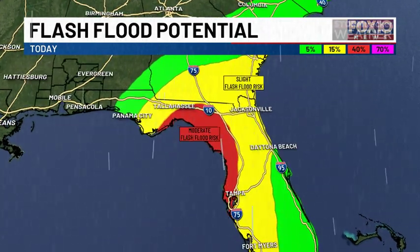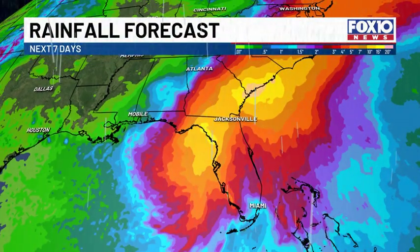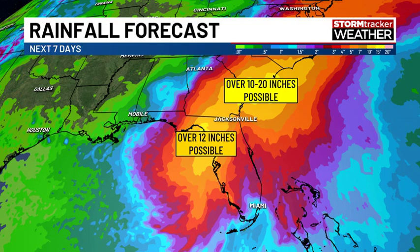Also, a major concern with this storm is flooding. Now, this is today's flash flooding risk, and you see a moderate risk right on the Big Bend region with a slight risk of flash flooding. We are going to see heavy rainfall totals, though, as we go forward over the next 7 days here. 12 inches possibly around the Big Bend, could see some higher amounts. And then look at coastal Georgia and coastal South Carolina, even into North Carolina. Possibly over 20 inches of rain. This would be historic, near catastrophic flooding possible.